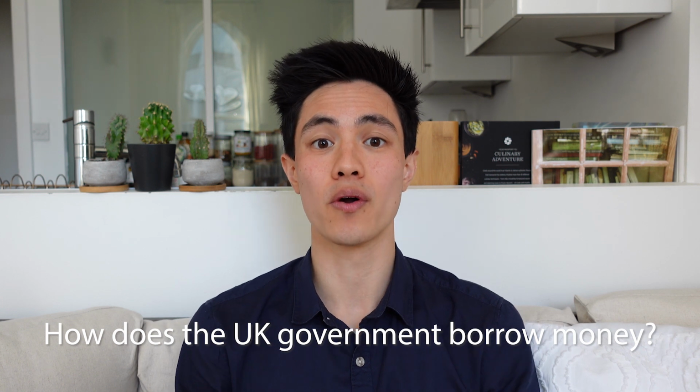So the UK needs to borrow money in part to fund this deficit, but there is another reason why the UK government borrows money. This is to pay back old government debt. When the UK government needs to pay back money that it's previously borrowed, it does this by borrowing more money. Shocking, I know. So that's the why. Next, we're going to move on to the how. How the UK government actually borrows money.